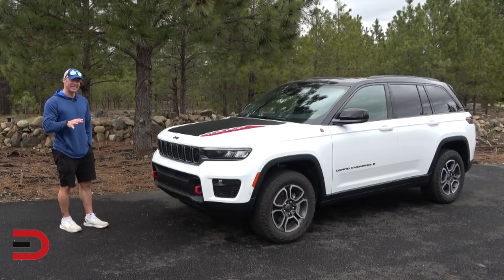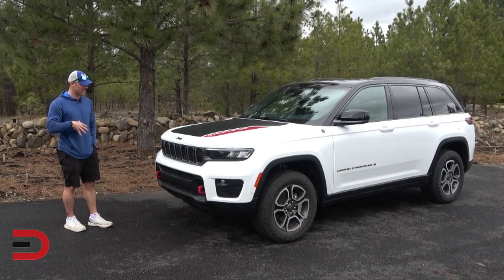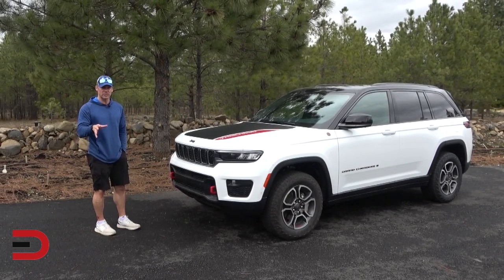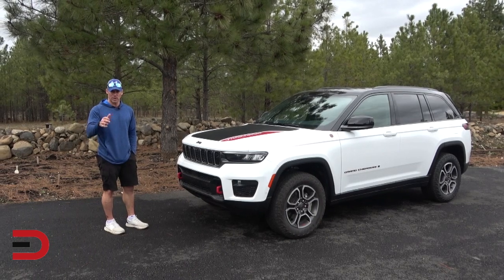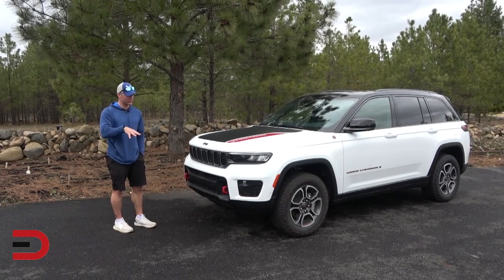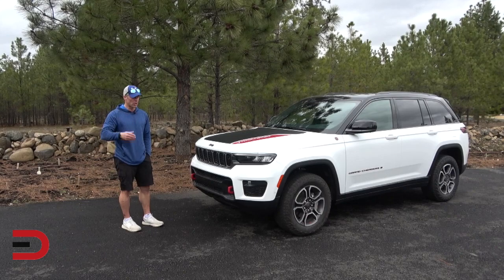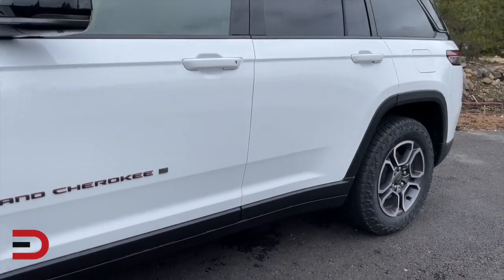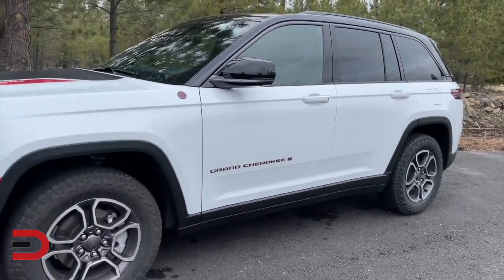Well, I would seriously consider buying a Jeep Grand Cherokee again for myself as the kids get bigger. I think a couple of friction points for potential buyers is the higher starting MSRP of around $40,000 compared to its competition, going up to around 60 in the low 60s. The Trailhawk, I think, is incredible. I love what they've done by this Trailhawk trim level on the Grand Cherokee.